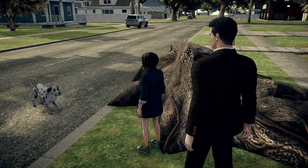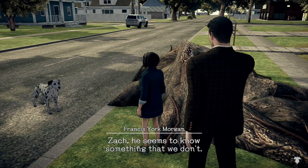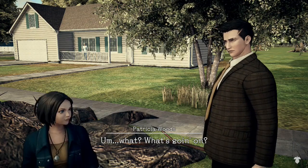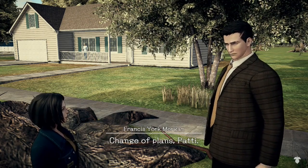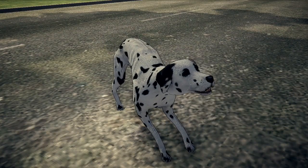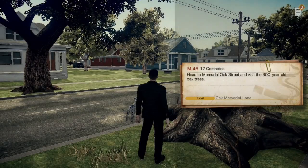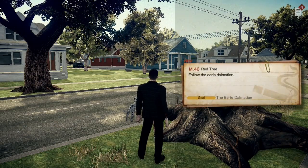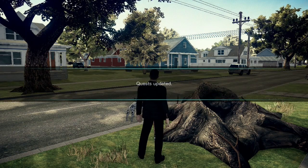What is your problem? Zach, he seems to know something that we don't. Doesn't it seem like he's trying to guide us somewhere? That would not be my first instinct. I would think that he was just being a jerk and either wanted to play but was too apprehensive, or he was being aggressive and wanted us out of the area. I would not be like, oh, he wants us to follow him. Change of plans, Patty. Let's go on a little stroll with that Dalmatian. Follow the eerie Dalmatian. Well, let's get going then.